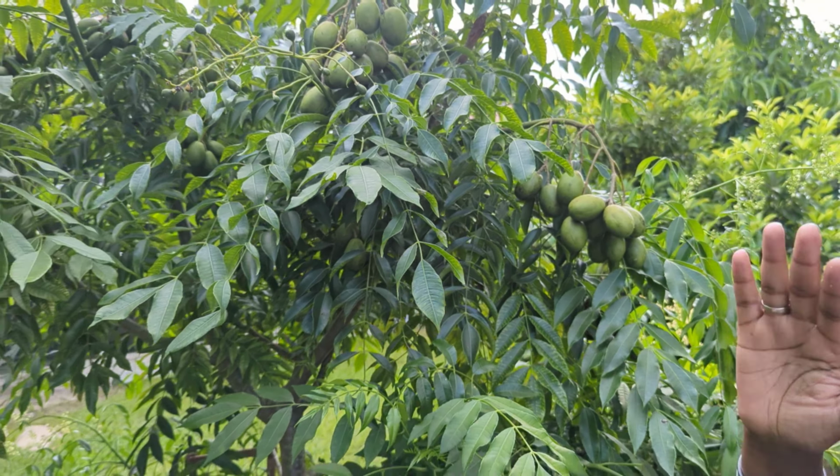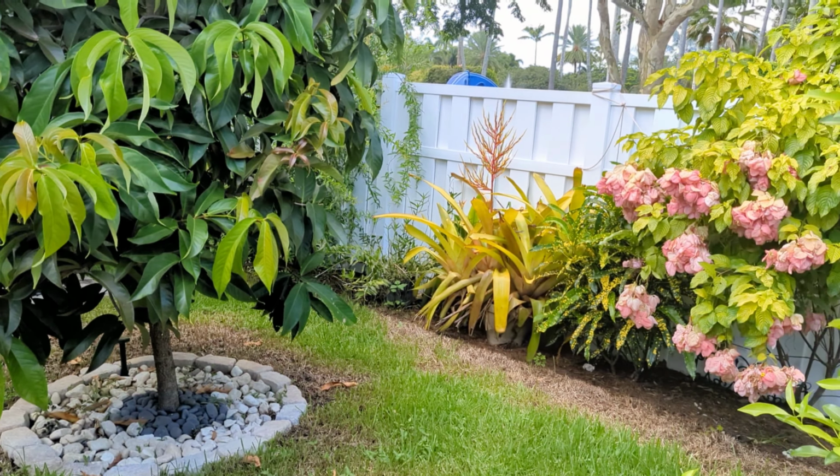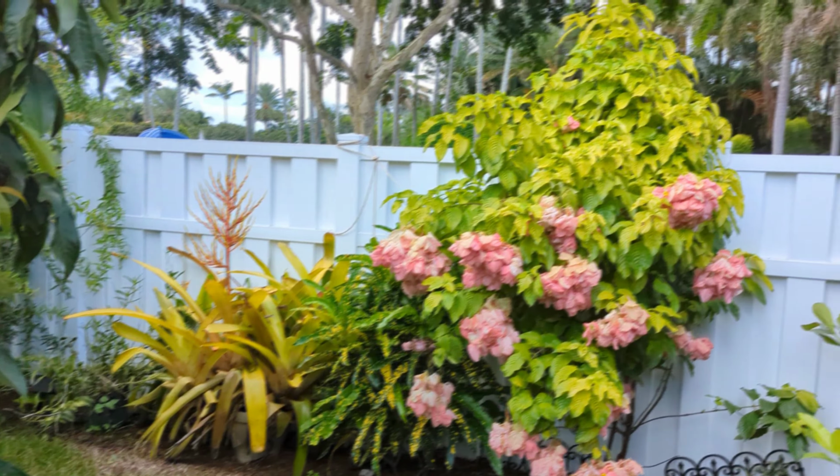So guys, look at the difference. Look at her tree versus my tree that has like 10 leaves on it. This is absolutely beautiful. You're going to be eating really good. All right, so let's walk around here. I want to see your papaya. Your papaya's back there, loaded with papayas.